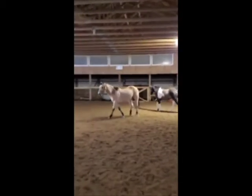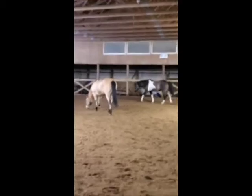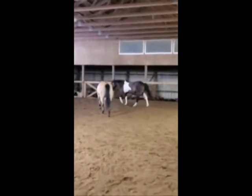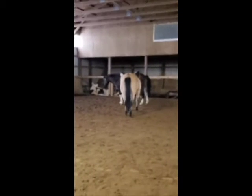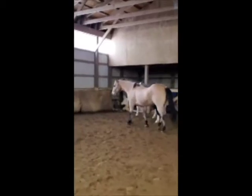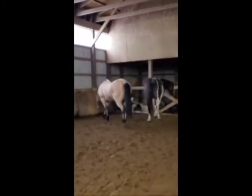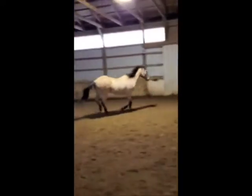You never want to approach a horse without knowing it or having permission from the owner. Every horse has a different personality. And I don't know if you ever thought about that, but horses have personalities. Some are more friendly, some are a little more shy. Many horses are scared of a lot of things, even though they're so big.